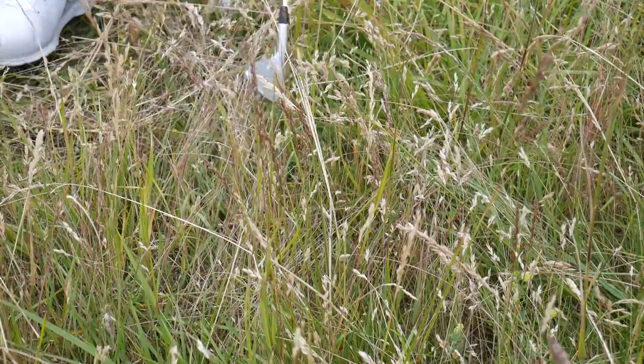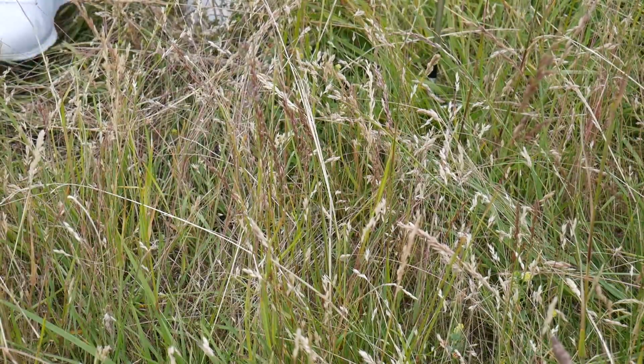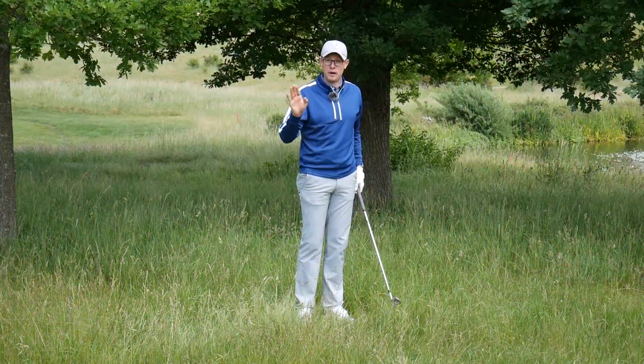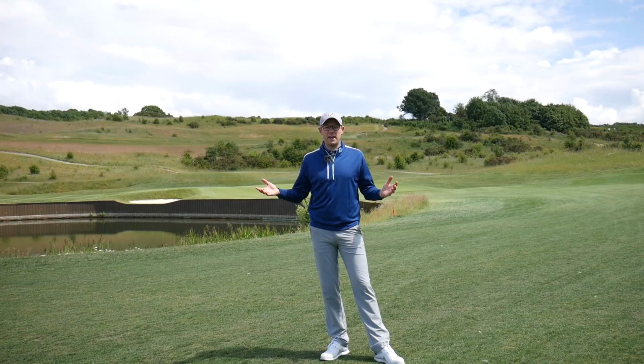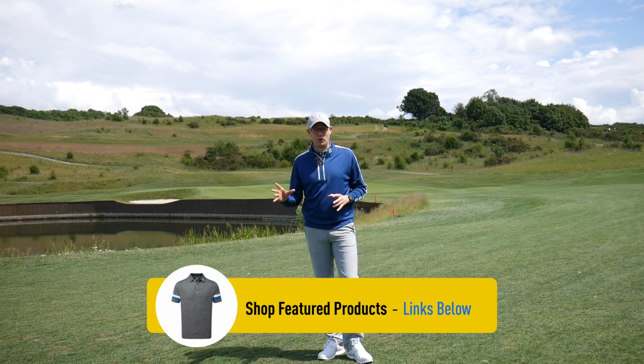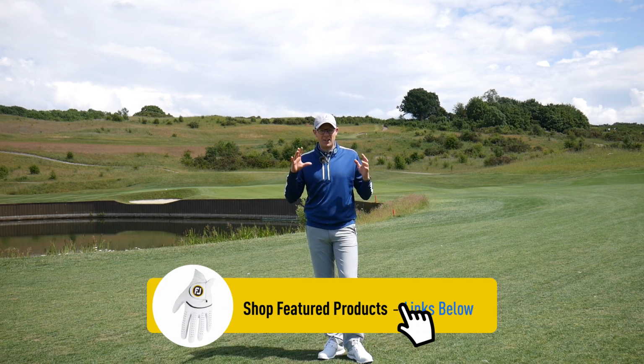So the advice here is very simple. If you're searching for your ball, search for it. Get in there, move the grass around, try and find it. And if you move it, simply put it back to its original position. So there you have it. That's our list of 7 tips for how to search for and find your golf ball whenever you hit it into a spot of bother on the golf course.